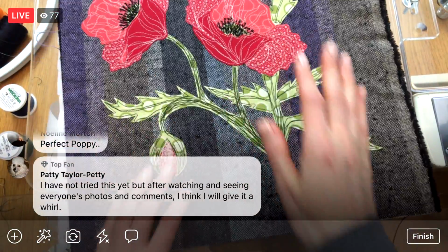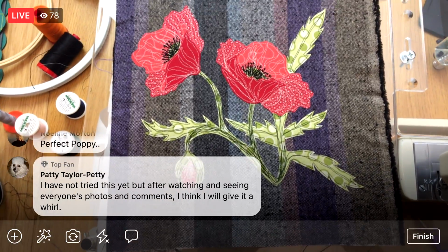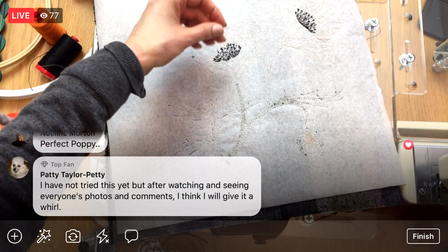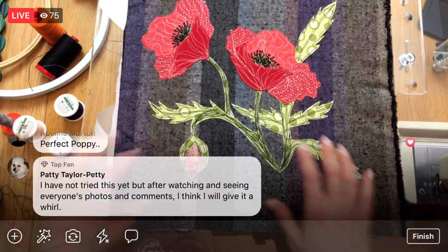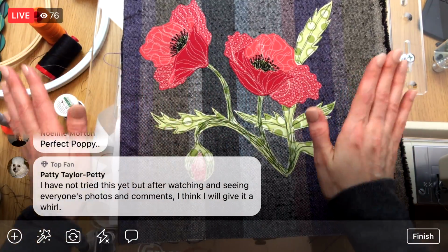And actually, this again, I think, is the perfect design to practice this painting technique because it is so forgiving. You know, it's a flower. It can be whatever. And it's just really organic and pretty looking. So I'm loving it. I think it just turned out so cool.